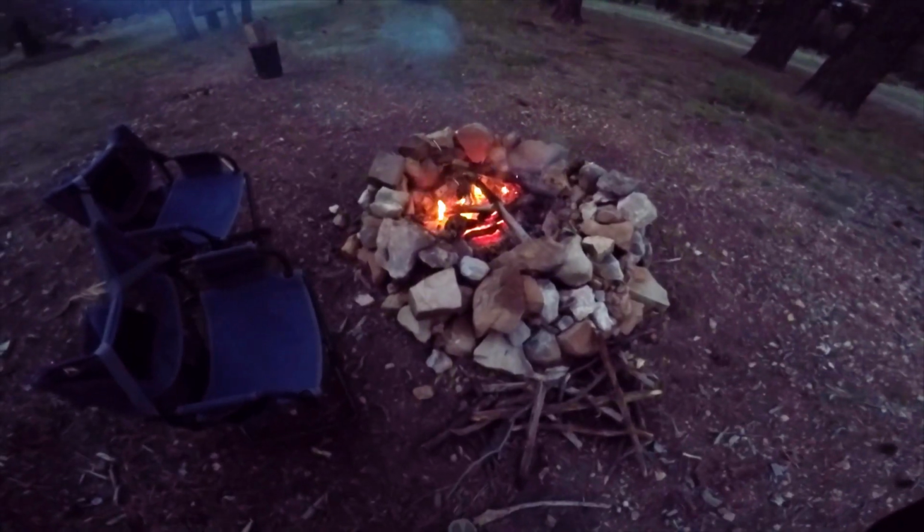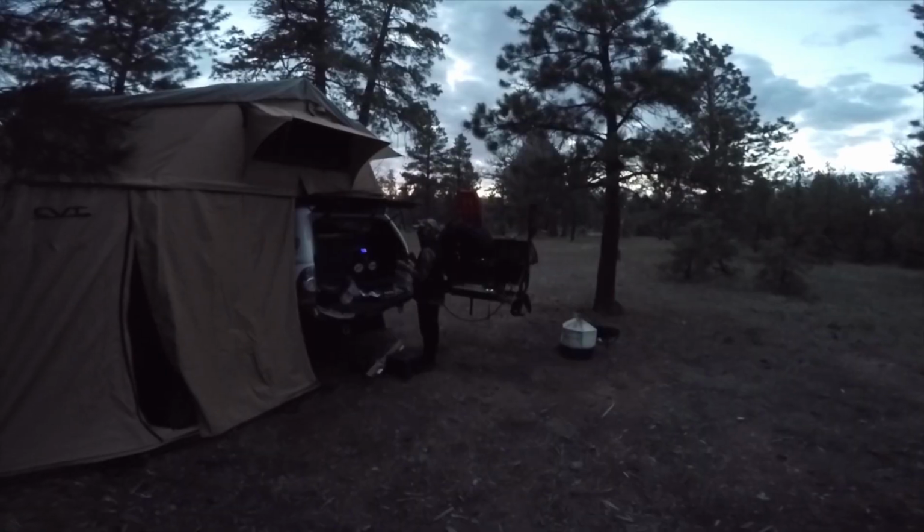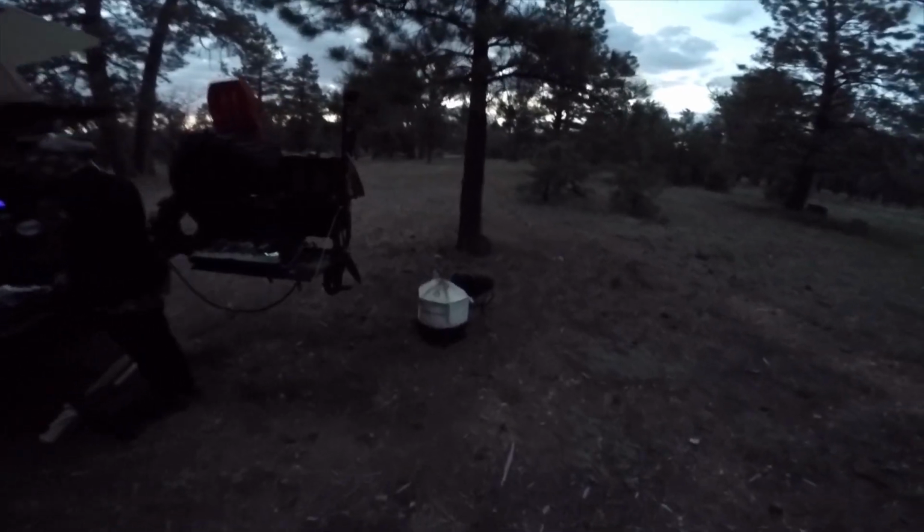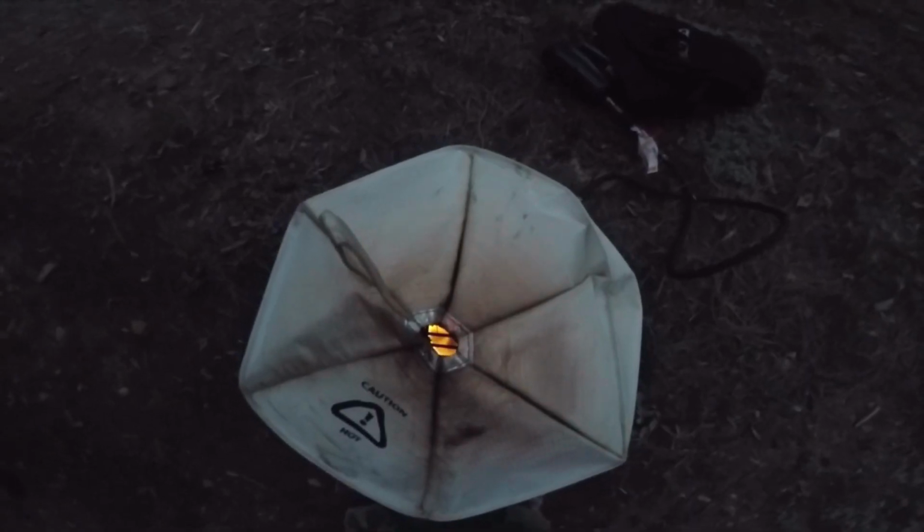With all this privacy around, we set up the camp shower and got all cleaned up for a sweet night's sleep. Steak and couscous. Ooh, looks hot in there.